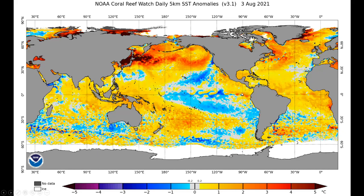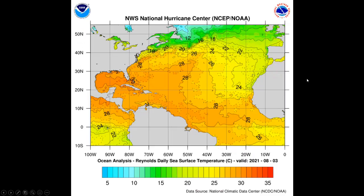Looking at the subsurface, which I didn't put on here, there's some pretty good cooling below the surface. So maybe as we get towards the peak of the hurricane season, roughly a month or so, mid-September, September 9 through 11, 12, this area might be cooling down somewhat. So we'll see what the trend on that is over the next couple of weeks. But again, the Atlantic Basin overall warmer than normal.